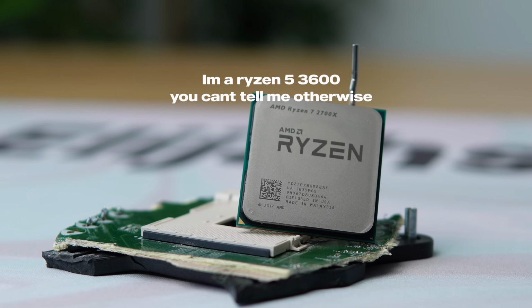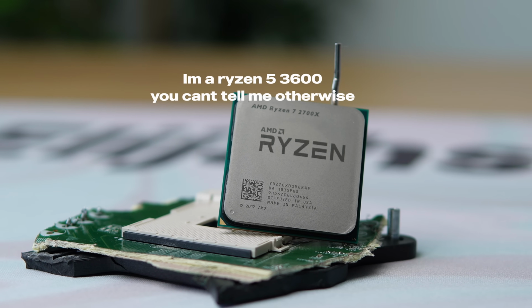Now, as I said, people are gonna have opinions and they're probably gonna say, bro, just go with the Ryzen 5 3600. And yes, you're right, you will get more performance going with the Ryzen 5 3600. Despite that processor only having 6 cores and 12 threads, it is built on a newer architecture and it's built on a 7 nanometer process. What makes it faster really is the 32 megabytes of L3 cache that it has.